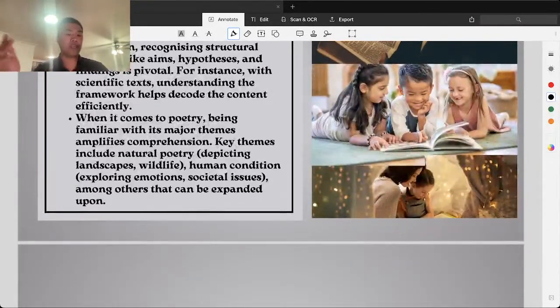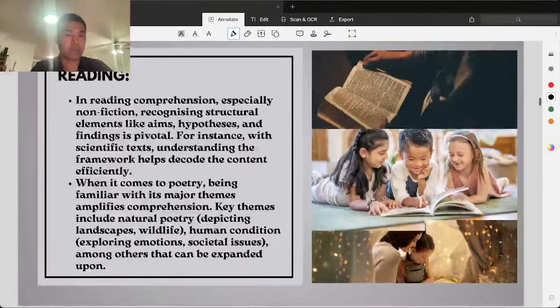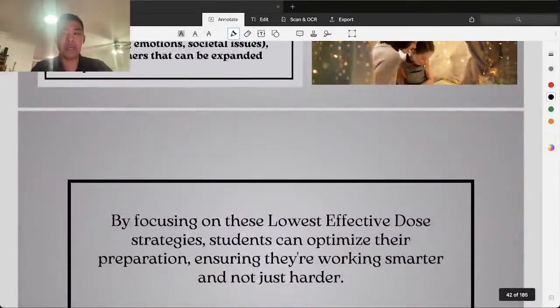When it comes to poetry, like I mentioned before, becoming familiar with the major themes. So key themes like landscapes and wildlife, the human condition, exploring emotions and societal issues. These are all things that constantly reappear in all poems. So again, if you just study natural poetry and you understand the emotional wheel, all the variety of different emotions that can occur in a poem, you're pretty good. And have a basic understanding of societal issues, you're good, right? That's the minimum effective dose. And it doesn't take a long time to develop these.